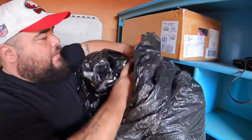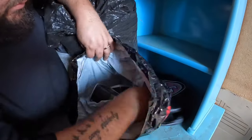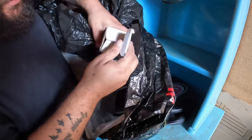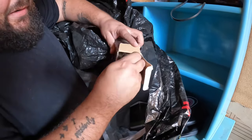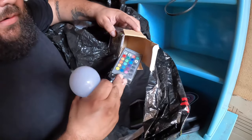A blanket in a bag. Bag of what? Light bulbs? Green ones or what? Oh, they change colors. Look.